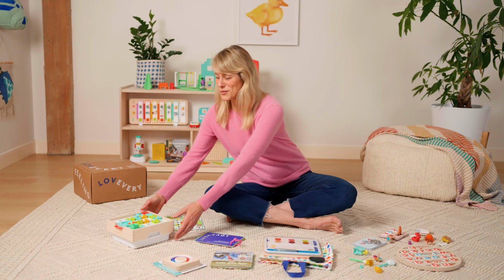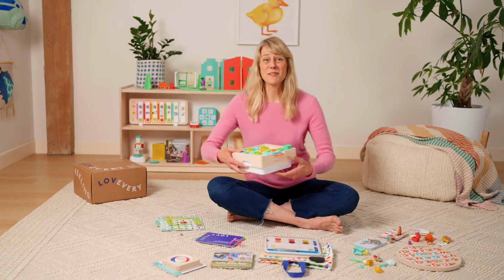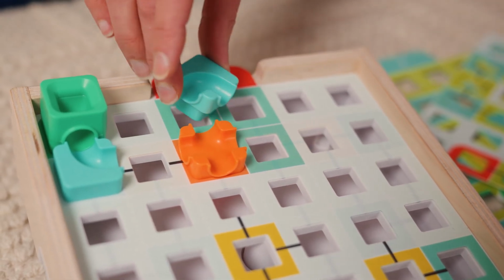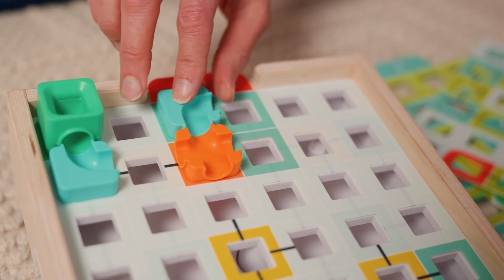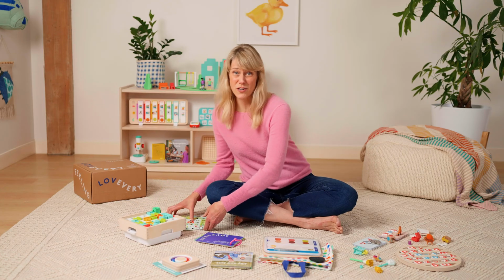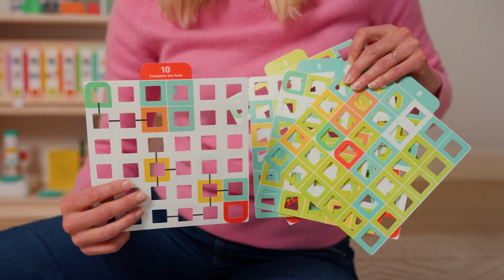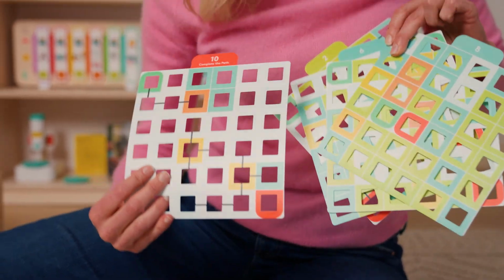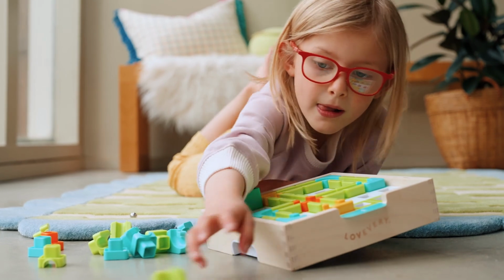This path builder marble maze makes the practice of building persistence into a super fun game that can be played and replayed independently. There are 10 levels of maze cards for your child to work through. And the last cards, they actually get pretty hard. Your child will have to use logic to guess and test which pieces should go where.